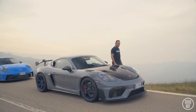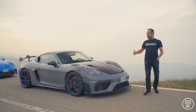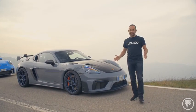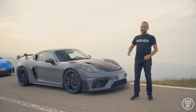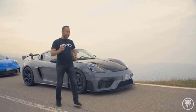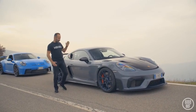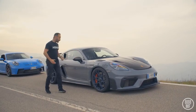The GT4 RS is a car that I wanted to love because it's got the GT3 engine in a mid-engined layout, and it looks absolutely insane, and it hasn't disappointed. I've been driving it along the mountain passes all day, and it is absolutely incredible. Let's talk about why. First of all, the sound that you get from this air intake just fills up the whole cabin, and it's even better when you put the windows down. So anyone driving one of these, put the windows down to really experience the full sound of that engine.